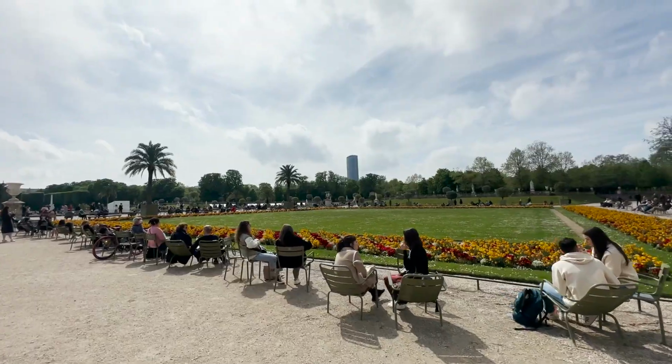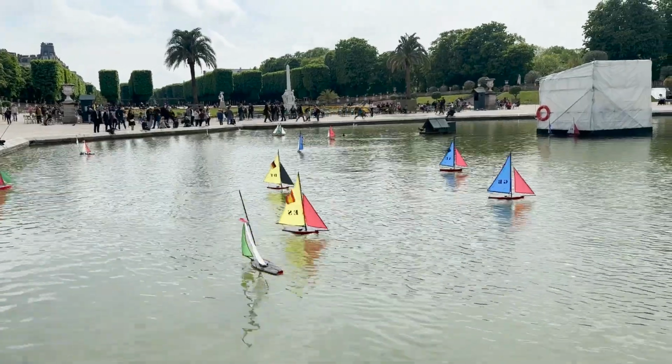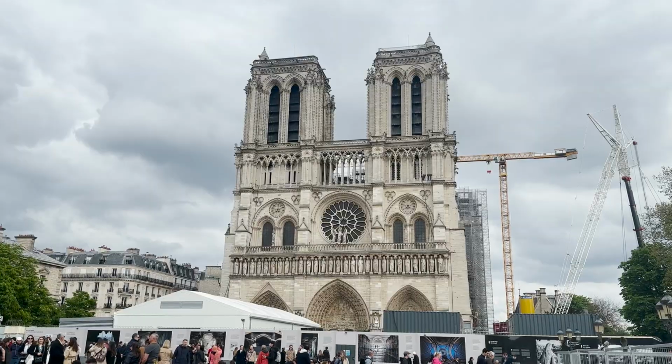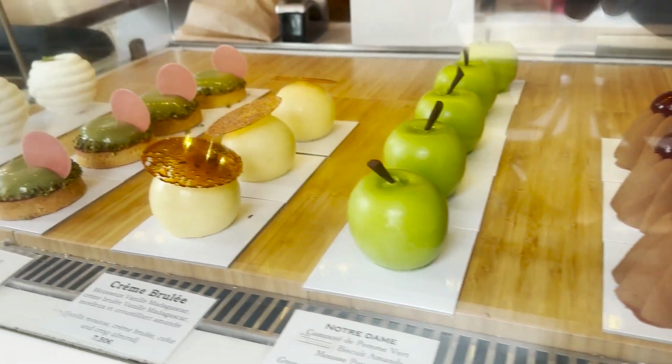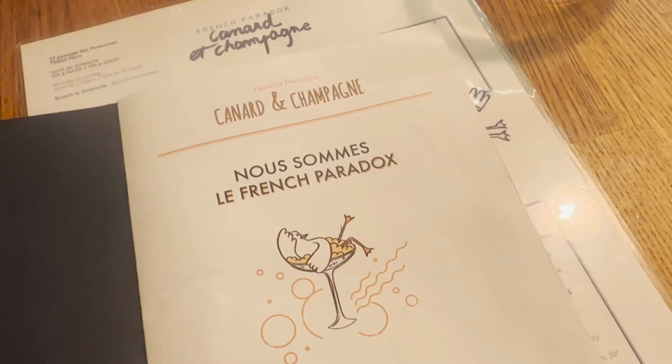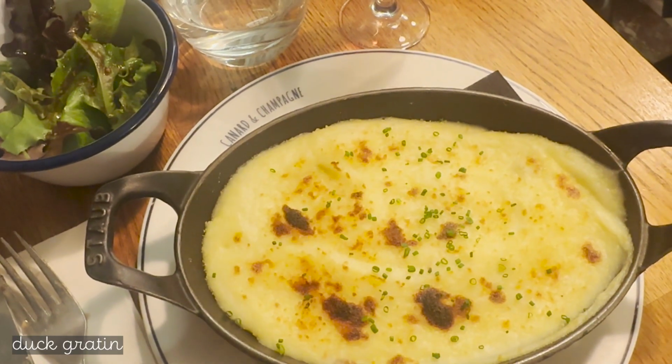Here we are at the Luxembourg Gardens. There's kids playing with sailboats and lots of greenery. We took a look at Notre Dame and perused some pastries. Walked through Passage des Panoramas to eat at Canard and Champagne, and ate duck gratin.